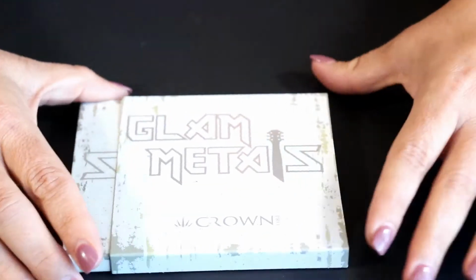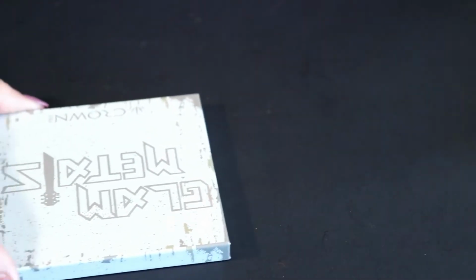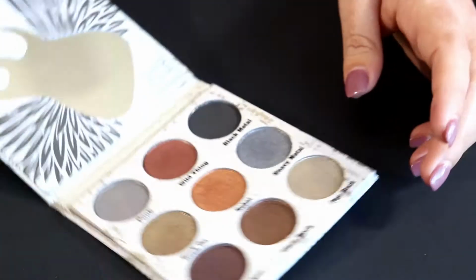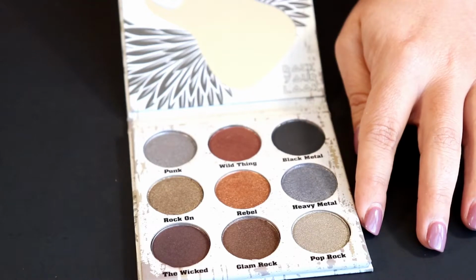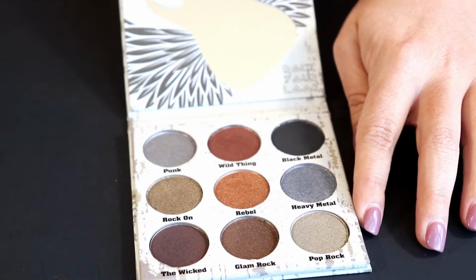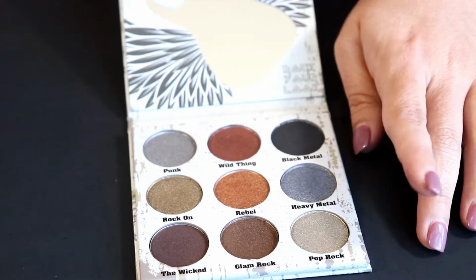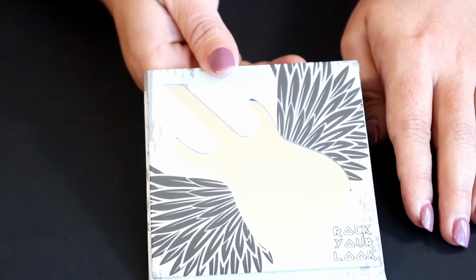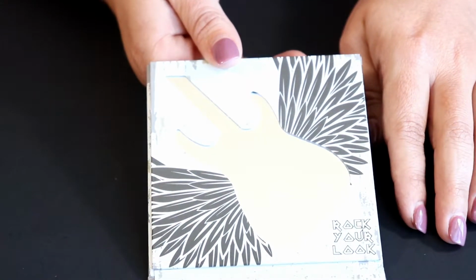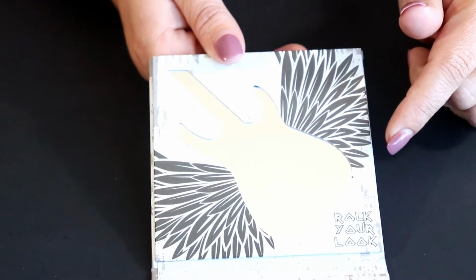This is the Glam Metals palette from Crown. I liked the packaging, but this isn't my jam. Not at all. I like it, but meh. It's not, I mean, it's cool. I appreciate the whole concept, because see, the mirror, it's a guitar. See, it's kind of cool. But that's getting passed on.